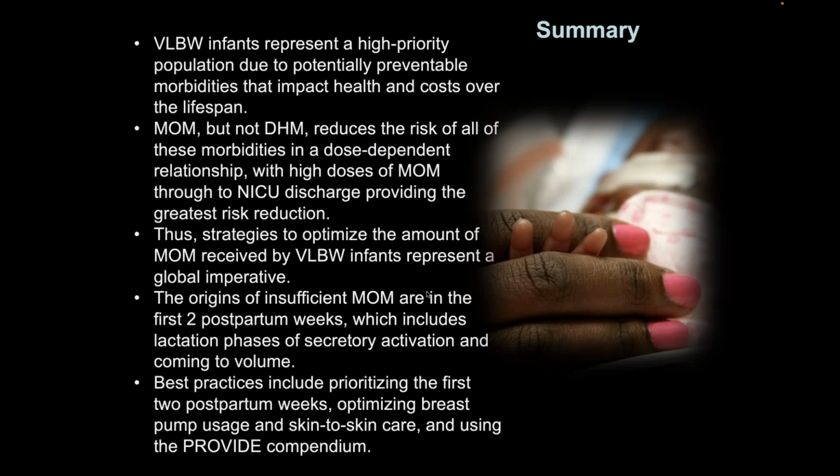I had a little typo on your handouts with the summary. This isn't anything about a mermaid, which was something that I had overlooked from another presentation. But the summary, I think I've gone through the importance of mother's own milk, the limitations of donor human milk, the strategies to optimize mother's own milk, and highlighting this critical first 2 weeks, as well as summarizing best practices.